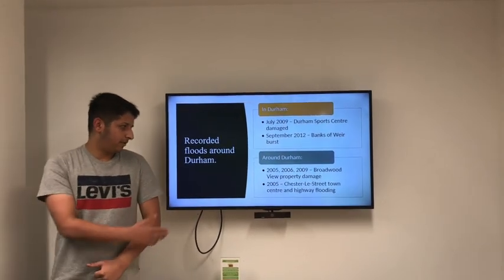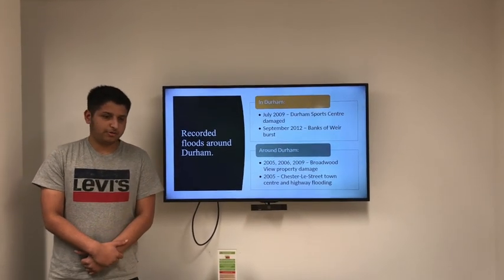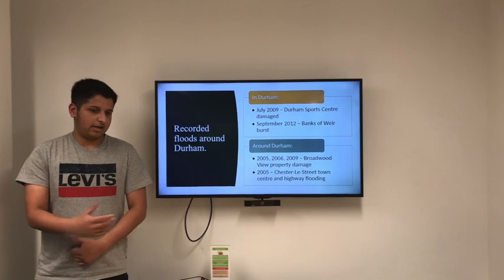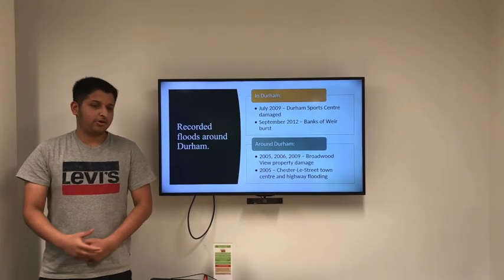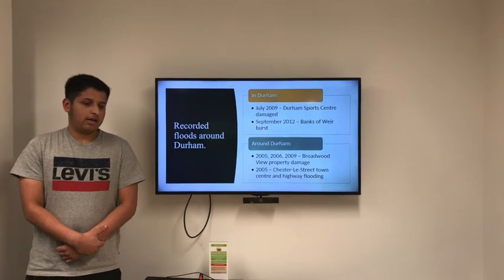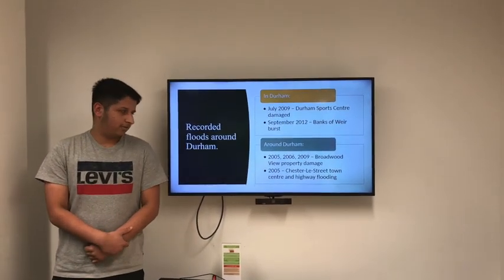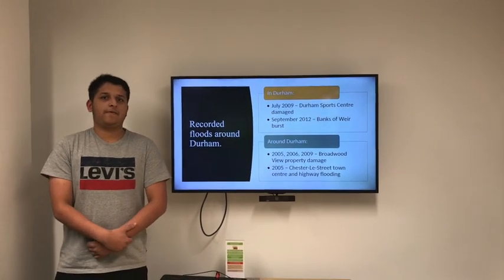Now, in and around Durham, here are a few examples. One area in Chester-le-Street, known as Broadwood View, is subject to property damage. The last recorded occurrences were in 2005, 2006, 2009. Also in Chester-le-Street, in 2005, the town centre and Harvey was also flooded.